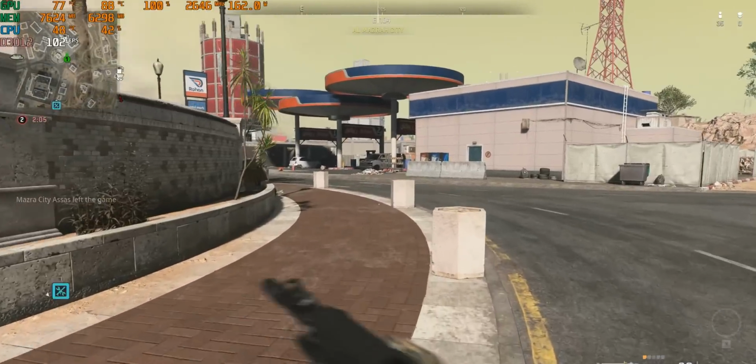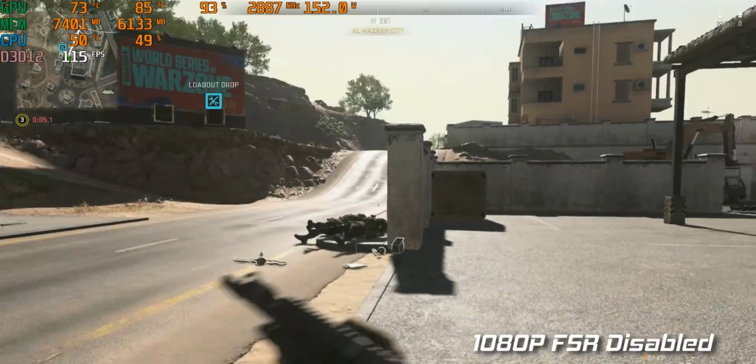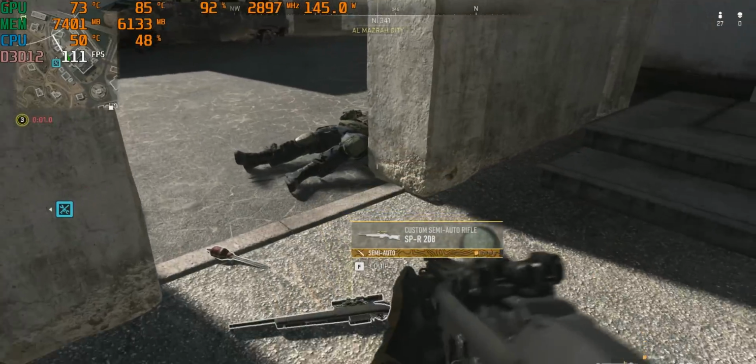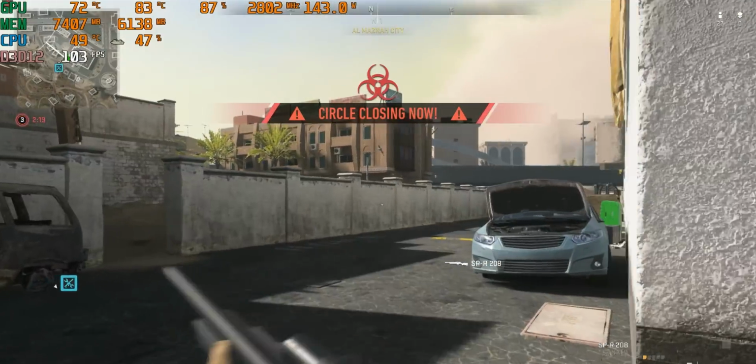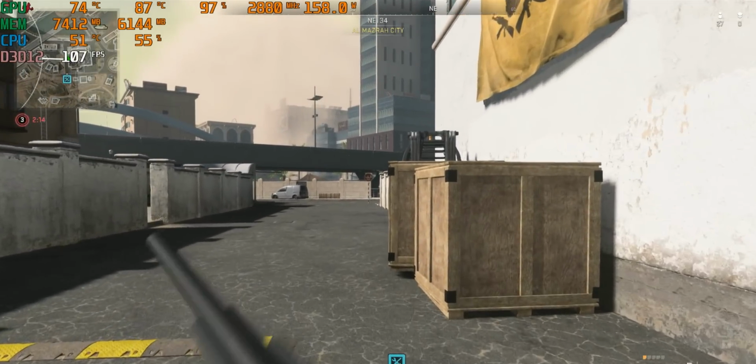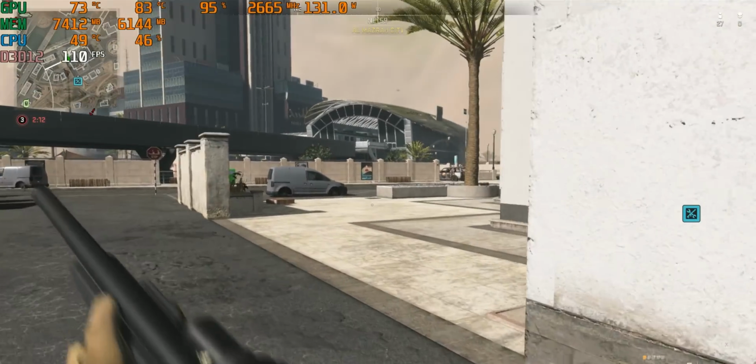And what you're seeing now is the exact same settings as before, except that FSR has been disabled, because personally, even FSR 2.1 I'm still not a fan of at 1080p. Higher resolutions, it's fine, but I think it is a little bit noticeable, especially in Warzone.